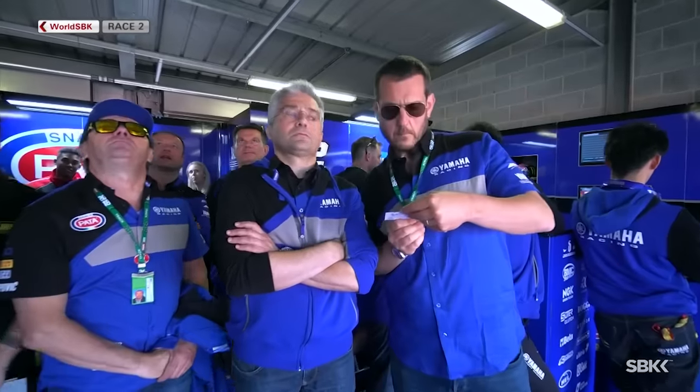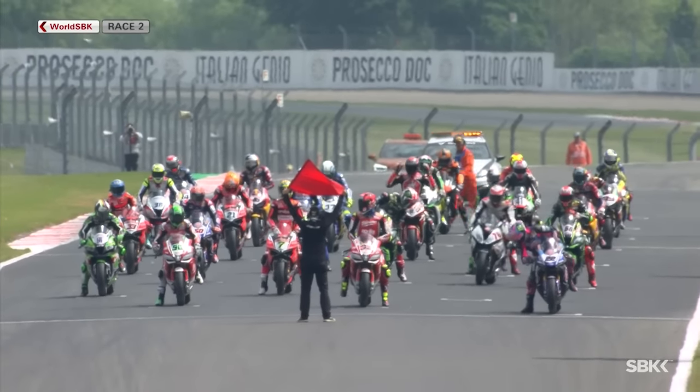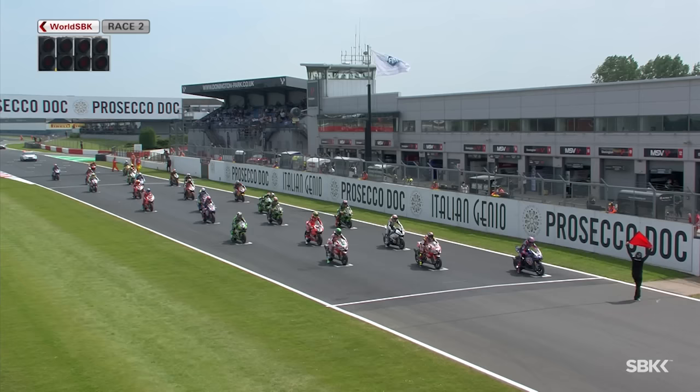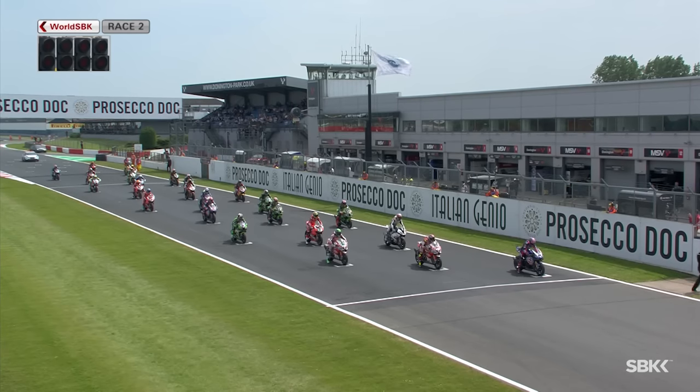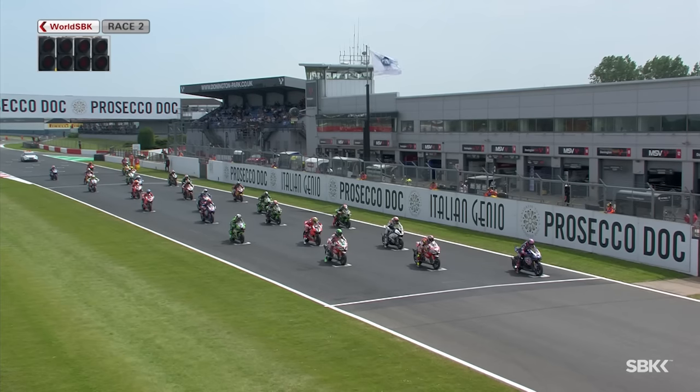Well, there is the front row of the grid. There is the Crescent Racing Yamaha team watching on. A race win yesterday, and their other man on the other side of the garage, Alex Lowes, starts from pole position. Milwaukee Aprilia's on the front row as well, with Lorenzo Savadori and Eugene Laverty. Look to the top left corner of your screen. Wait for those red lights to come on as we get ready to go green here in Donington Park.